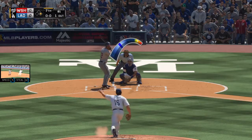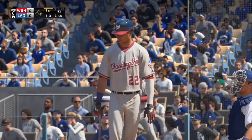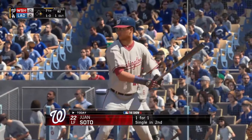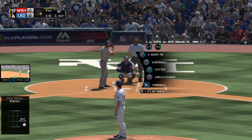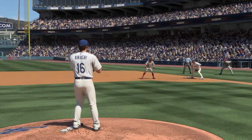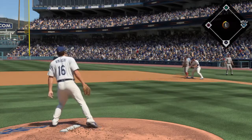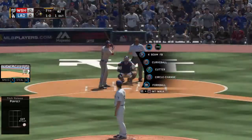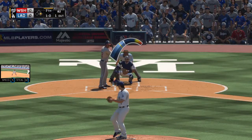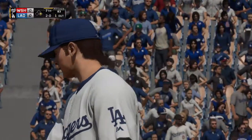Stepping in now, Juan Soto. As the first pitch misses to him, it's ball one. Possible go-ahead runs on first, one away. Before the delivery, a check on that go-ahead run at first. And a fastball runs in a bit too close for comfort that time.